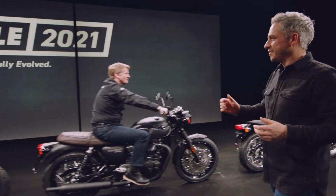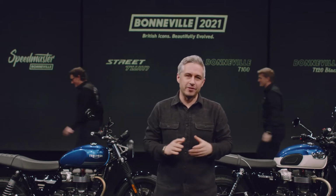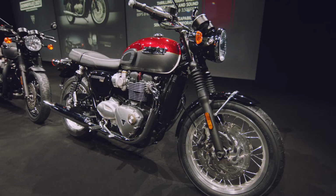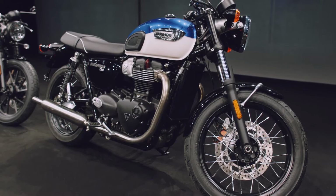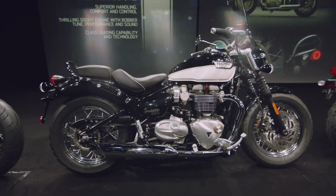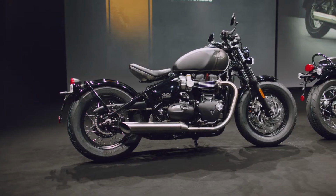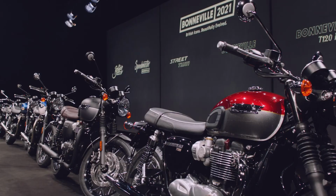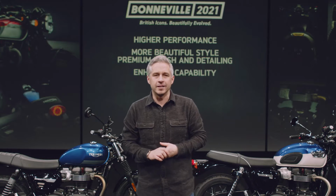Thank you very much, gents. So here they are, the new evolution of Triumph's legendary Bonneville lineup, from the original timeless T120, T120 Black and T100 to the stylish and contemporary custom Street Twin, the laid-back Bonneville Speedmaster Cruiser and the pure custom beauty that is the Bonneville Bobber. And for 2021, these have been evolved with more performance capability, character and style.